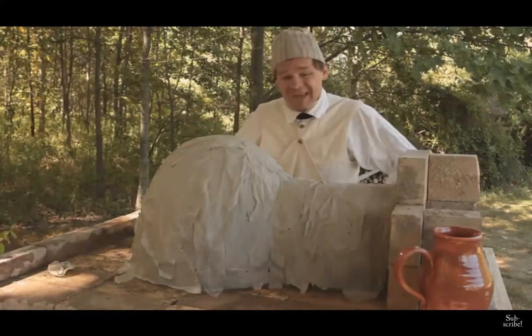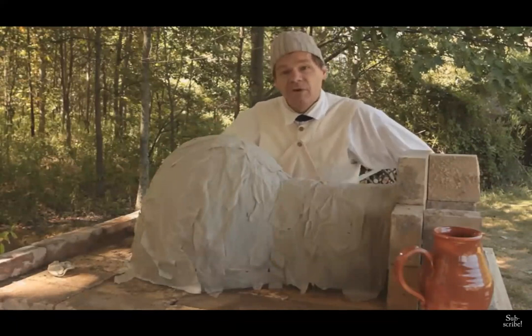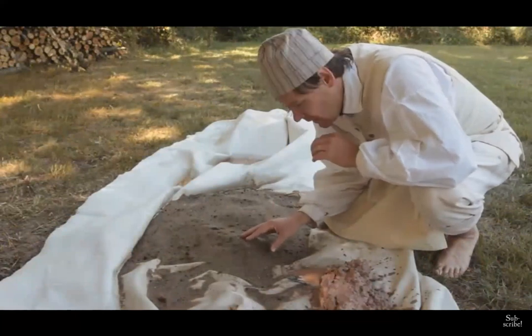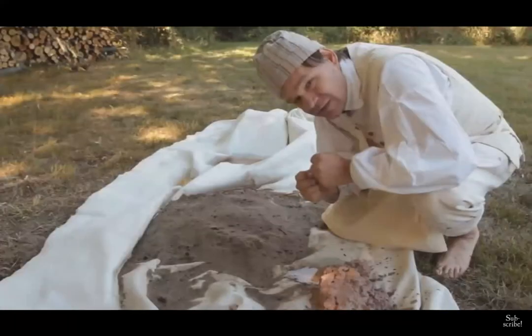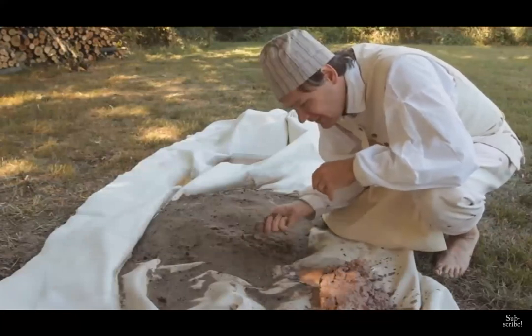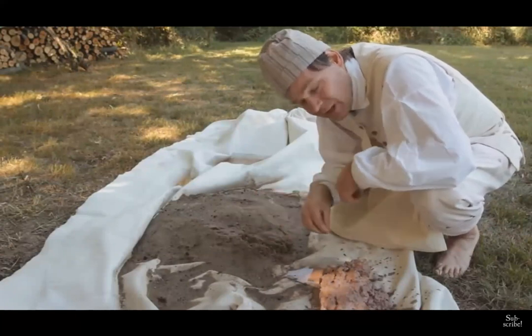Now it's time to make the first layer of cob or mud to put on our oven. This innermost layer of mud or cob that we're going to put on our oven is just sand and clay. About two parts sand to one part clay. We mix those two together so that they're very well mixed, and then we just put it on there. We want to make sure it's got about the right consistency that we can still work it, but it isn't so wet that it's sloppy.